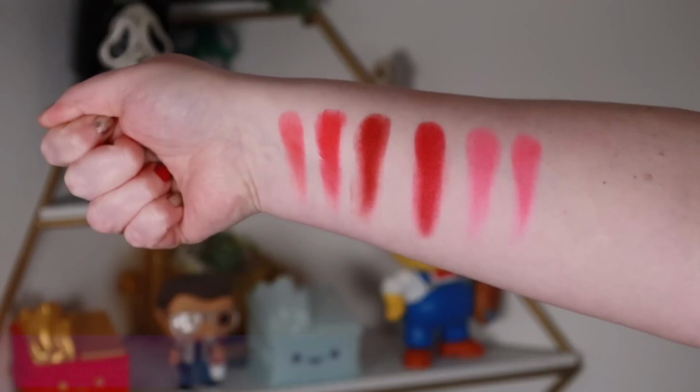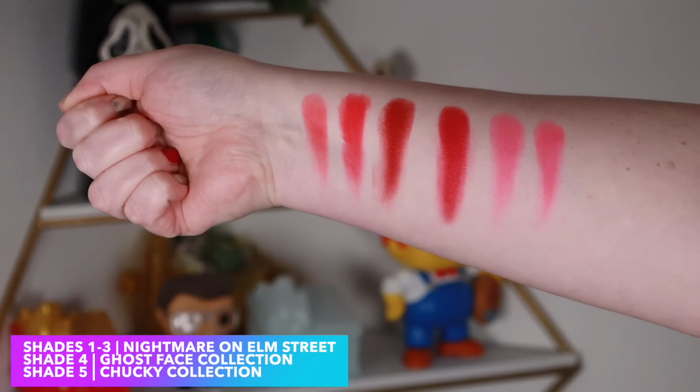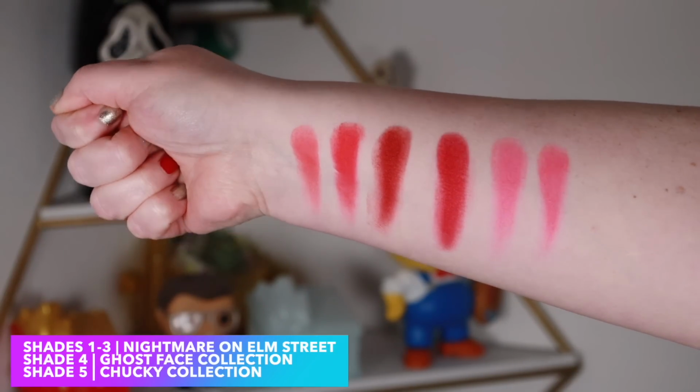That said, if you are worried about the colors of this palette with the little ghost face, don't be. The ghost face red blush is a very blood red, and she is deep, okay? This one is definitely a little bit more 80s, I feel like. It has more of that strawberry pinkiness to it. So while yes, it is red, it's definitely red pink, ultimately making it a very different blush.